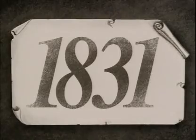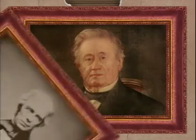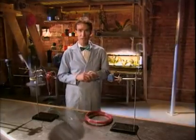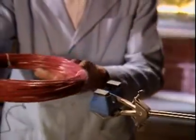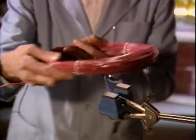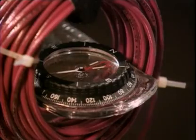So where does electricity come from, anyway? Well, in 1831, two scientists figured out how to make electricity. It was Michael Faraday, working in Britain, and Joseph Henry, working in the United States. And about the same time, they both did an experiment, something like this. Michael Faraday took a coil of wire and he moved it over a magnet. And when he did, electricity started to flow in this coil. The electricity went down over here to another coil and made a compass needle move.